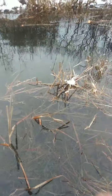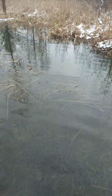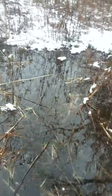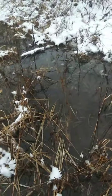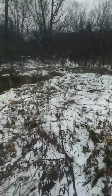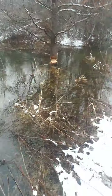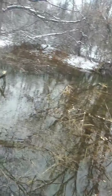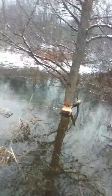Boy, that's some kind of dangerously deep right now. Yeah, in there. You know, this is really a cool thing for the deer. Like, there's houses right over there. So, you know, I'm getting paid to take this guy out, but yeah, the trap's still there.